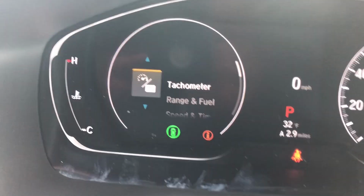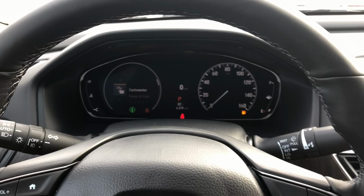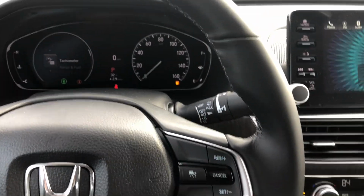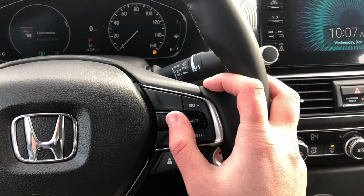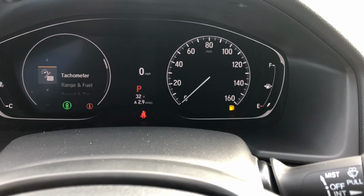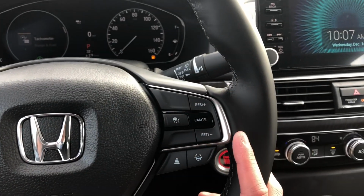All right, there's a quick little thumb through. Over here, you got all of your Honda Sensing features. So we got your cruise control. Simply hit this button. Now it's activated. I can use it. I hit that button again, I cannot use cruise control. So there we go. We got that set.